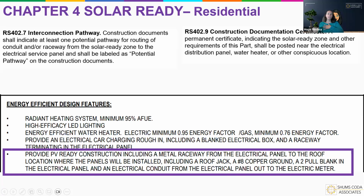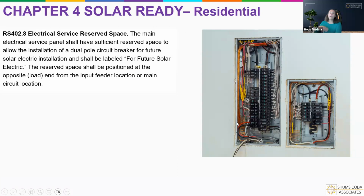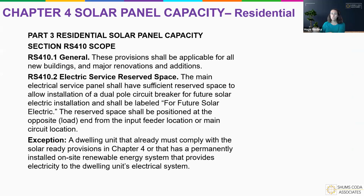It talks about including a metal raceway. Oh, and I don't have the picture. I have the picture of it actually showing it on the panel. It says future photovoltaic. Oh, they had the conduit all ready to go. So again, we're reserving more space within that panel. It's got to have at least a dual pole circuit breaker for it. And it also has the location of where it needs to be, which is at the opposite end of where the input feeder or the main circuit location is, which is probably very important.